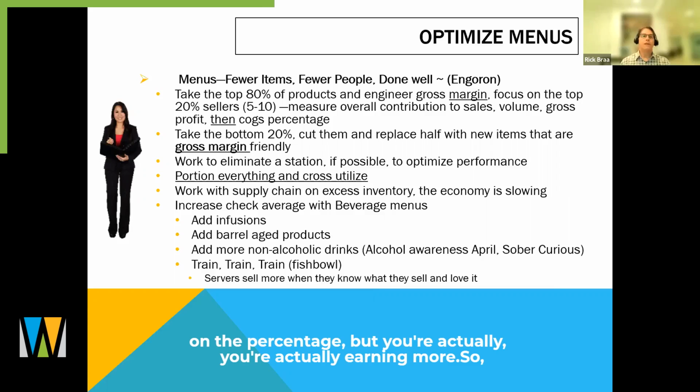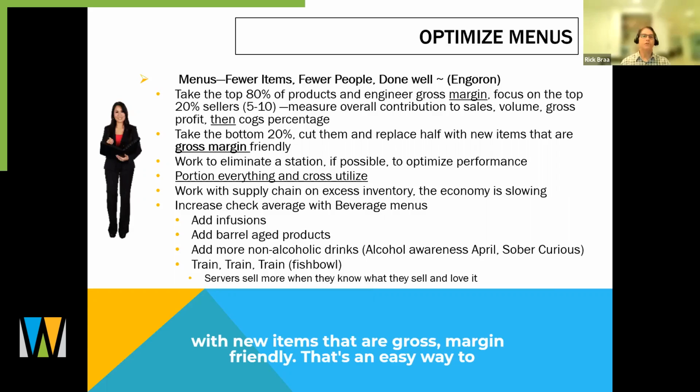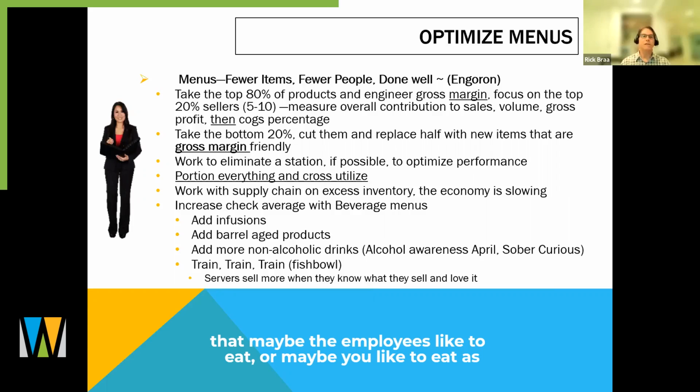So then you take the bottom 20% of your sellers and cut them off the menu. I know that scares a lot of people. Then replace half of them with new items that are gross margin friendly. It's an easy way to tweak and optimize your menu. And a lot of the bottom 20 are things that maybe the employees like to eat, or maybe you like to eat as an owner or as a manager. Just keep an eye on that bottom 20%, and you'll be able to churn your menu over while keeping the things that most people eat.